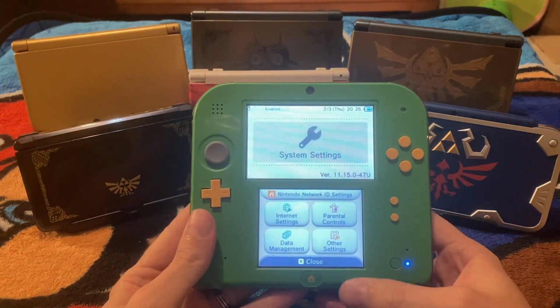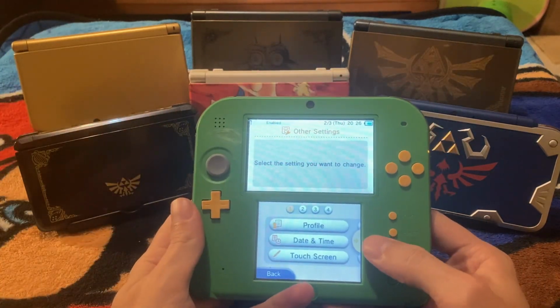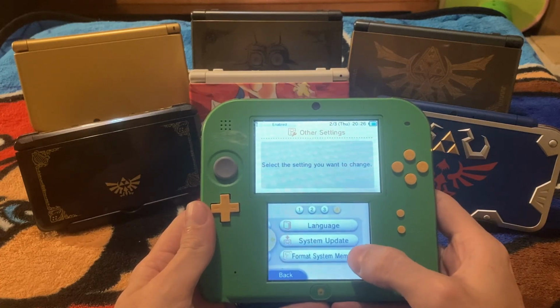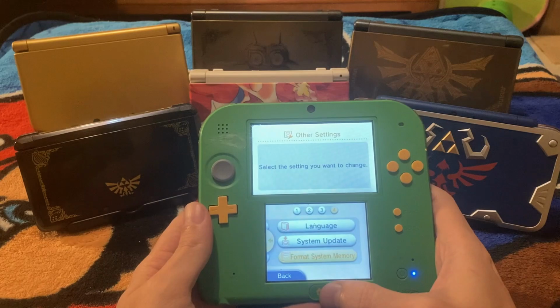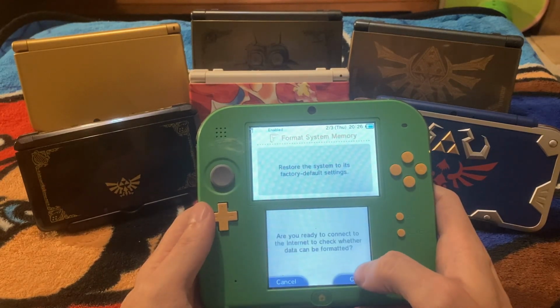One of the things I learned when I was working at a game store, and going back to that 3DS swap feature, is that while working at the game store, we did have a rule. We're going to go ahead, and I think it's just zeros. There we go.